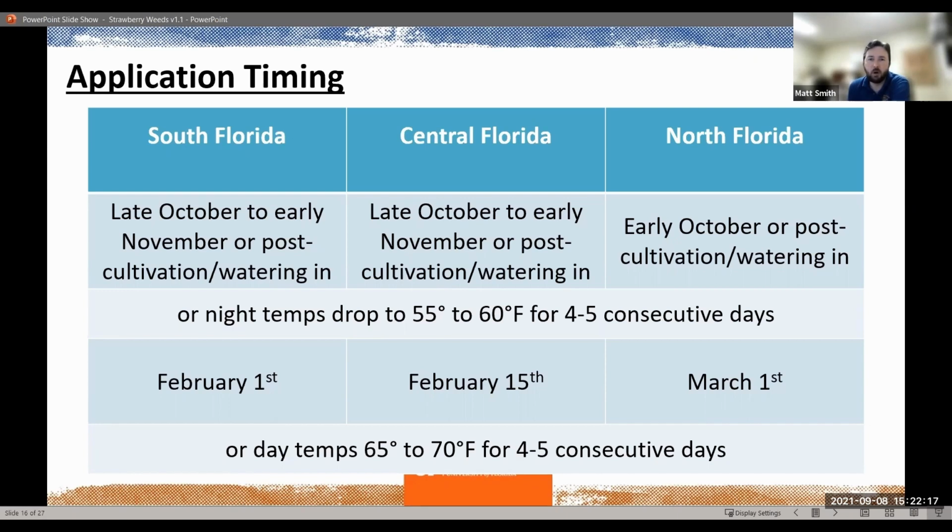So if you are not going to be using bare root strawberry transplants, you're using plugs, you're not worrying about that watering in period, then you're looking more in terms of between the rows when those seeds are going to be germinating. And usually it's going to be in Central Florida, late October to early November. Or when those night temps, this is really the key one here, we're talking about temperature, when those night temps drop to 55 degrees to 60 degrees Fahrenheit for about 4 to 5 consecutive days. And that usually happens in late October to early November.